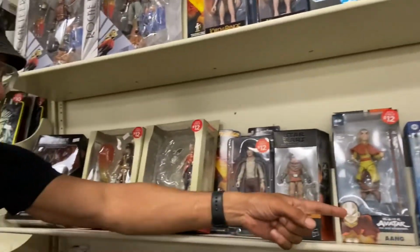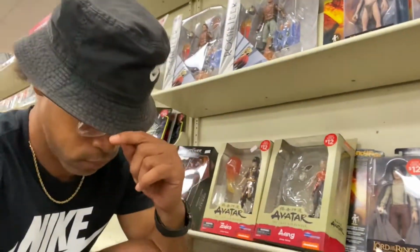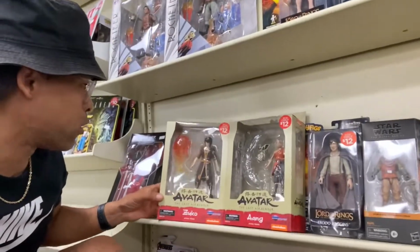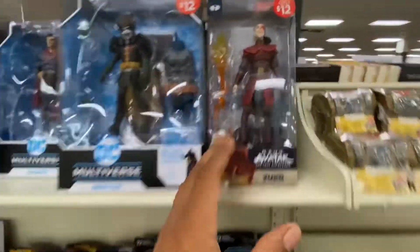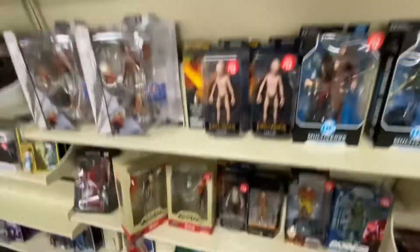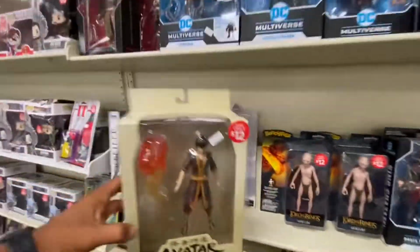Guess what? A lot of new ones right in there. Premium Toy Collect, you with the coolest toy hunter alive, man. Guess what? We were in Books A Million, Jackson, Mississippi. Today's take homes are the Diamond Select. $12. Let's go. There you go. Zuko, $12 on Zuko right here, Diamond Select.